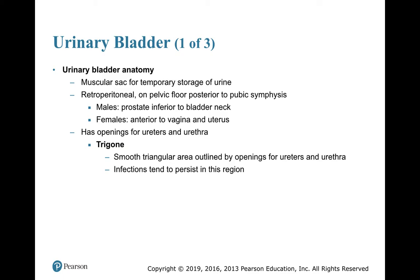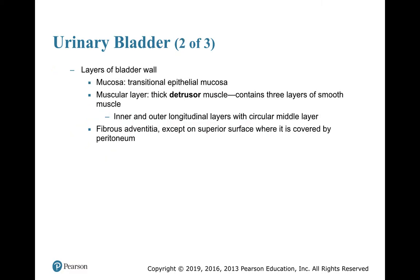From there we go to the urinary bladder. It is a muscular sac for the temporary storage of urine. It is retroperitoneal. It sits on the pelvic floor, posterior to the pubic symphysis. In males, the prostate is inferior to the bladder neck. In females, it is anterior to the vagina and the uterus. It has openings for the ureters and the urethra, 2 for the ureters and 1 for the urethra, which form a triangle called the trigone, a smooth area outlined by those openings. That's important clinically because this is a location where infections tend to persist.